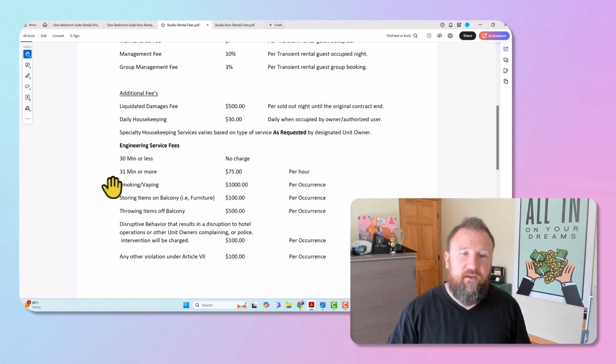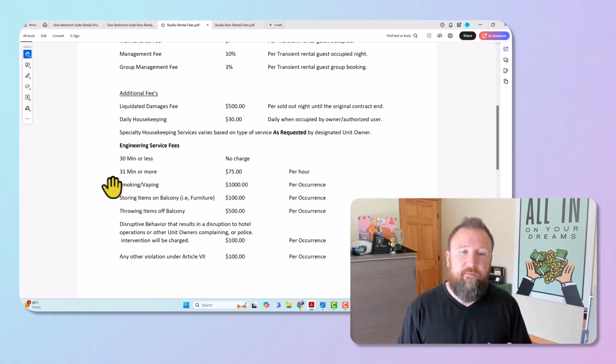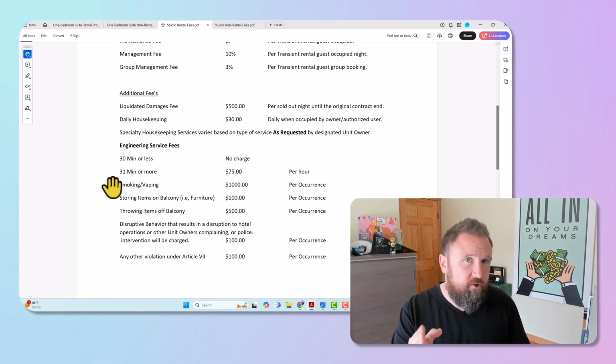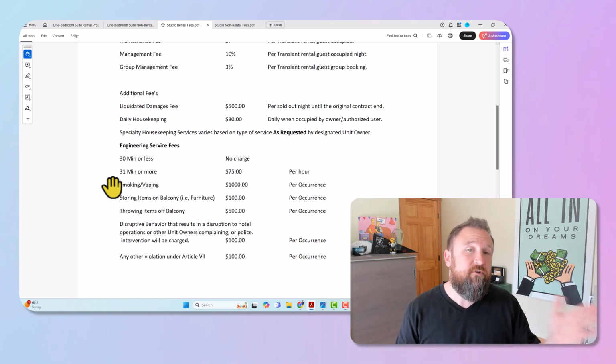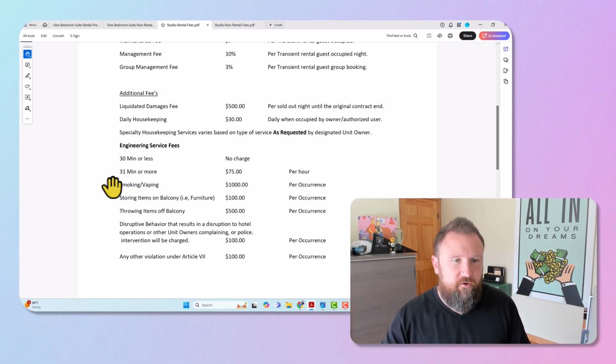Smoking or vaping. If someone smokes in your unit, there's a $1,000 fee. Now, I did clarify with them that this is not going to be charged to you as the owner. This is charged to the guest who is staying in the unit. So that is not a fee that you're going to be having to deal with.